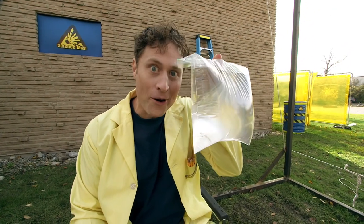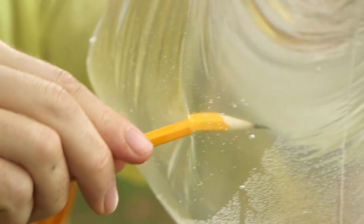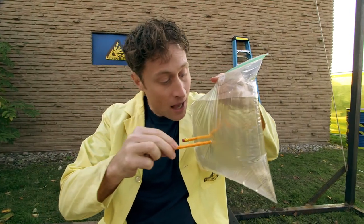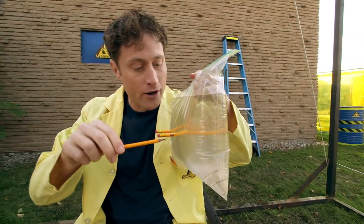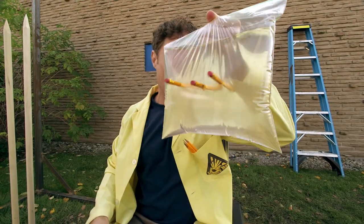Here's an experiment you can do with a bag of water. Take a sharpened pencil and carefully push it through the bag. If you do it carefully, it won't spill. The reason this works is because the bag is made of polymers, long stretchy chains of molecules, and also because the pressure of the water against the pencil prevents any water from spilling out.